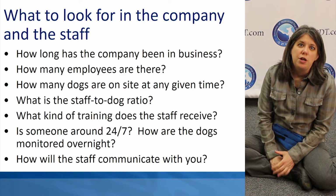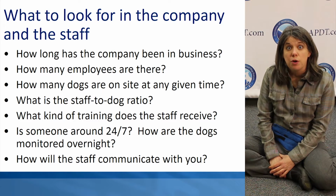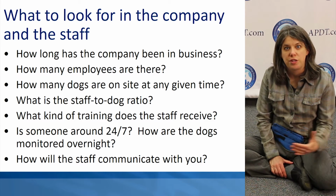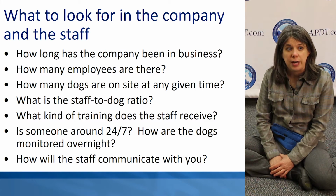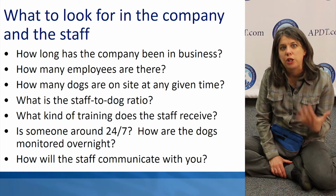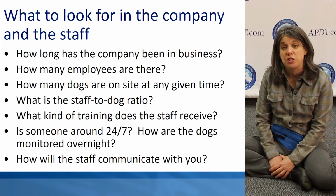You also want to know, is somebody there at the facility 24/7? Or at least is there a way that they are monitoring the dogs 24/7 via camera or other way if nobody is there overnight? And you also want to know, how is the facility going to contact you and stay in touch with you if there are any concerns or emergencies while you're gone?